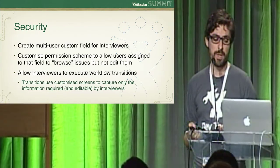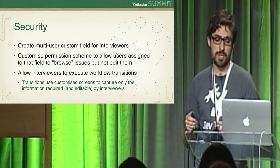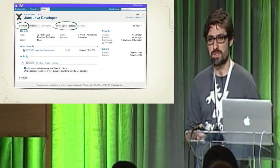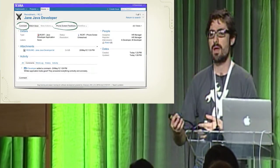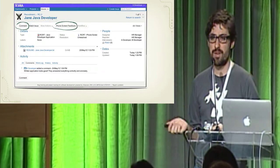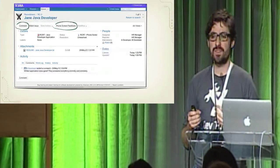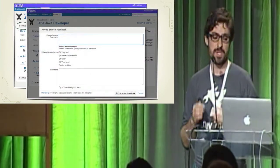So what we have is an example of a view of an application from the perspective of a developer. And you can see here that they don't have the edit permission, but they do have the comment permission, which is good because we want them to provide free-form feedback as well and have a conversation with our talent team. But they also have the ability to do this phone screen feedback transition. And what that does is it pops the transition dialog, and we've set that up so that screen has the specific fields that we want to capture in this part of the process.